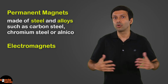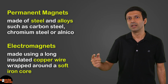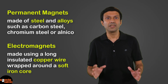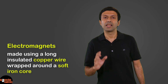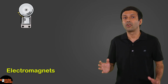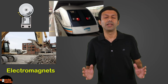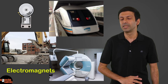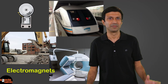And we know electromagnets are made using a long insulated copper wire that is wrapped around a soft iron core. Current is passed through the copper wire. Electromagnets have various applications such as electric bell, a crane lifting iron junk, in a maglev train, or in an MRI machine. Let's go ahead and look at the differences between a permanent magnet and an electromagnet.